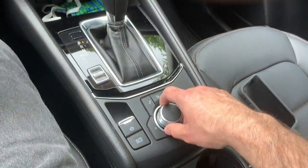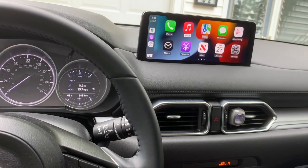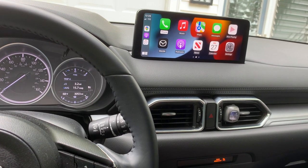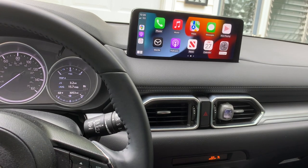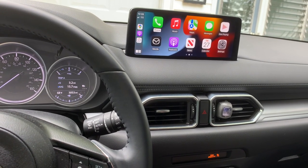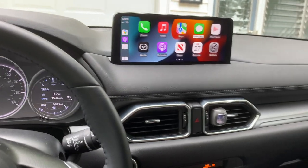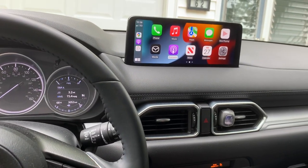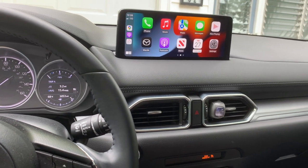Now, you can also control it by pushing the joystick. So, let's say you don't want to scroll like this. A faster way would be to go maybe down one and then scroll over to settings. Oops. Push it up, push it down. So let's say I want to go from messages over to podcasts. Boom, boom, boom. Or I can go like this. You have options.